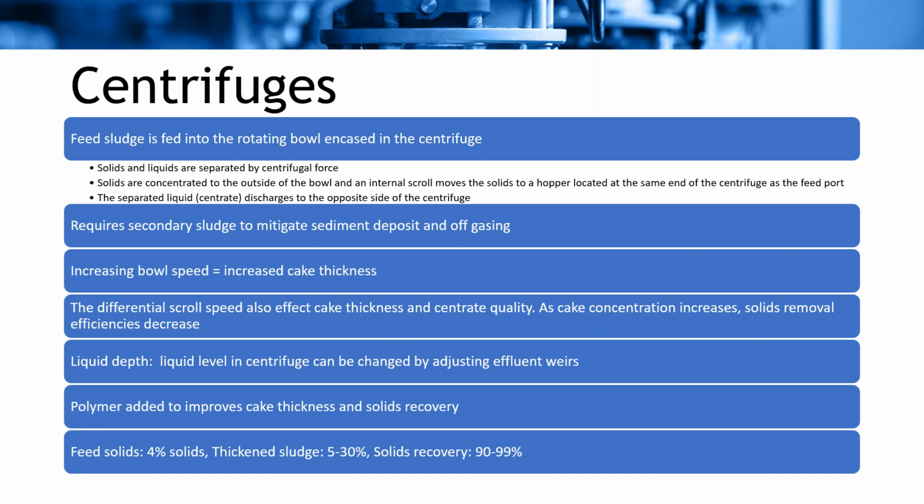It's also important to understand the liquid depth. The liquid level in centrifuges can be changed by adjusting where the effluent weirs are. So that's going to be inside your centrifuge. And then also polymer is added to improve cake thickness and solid recovery and allow them to stick together more efficiently. Typically in a centrifuge, the feed going into it is 4% solids. This thickened sludge is 5 to 30% solids, and your solid recovery rate is about 90 to 99%. So you can see it's very efficient.